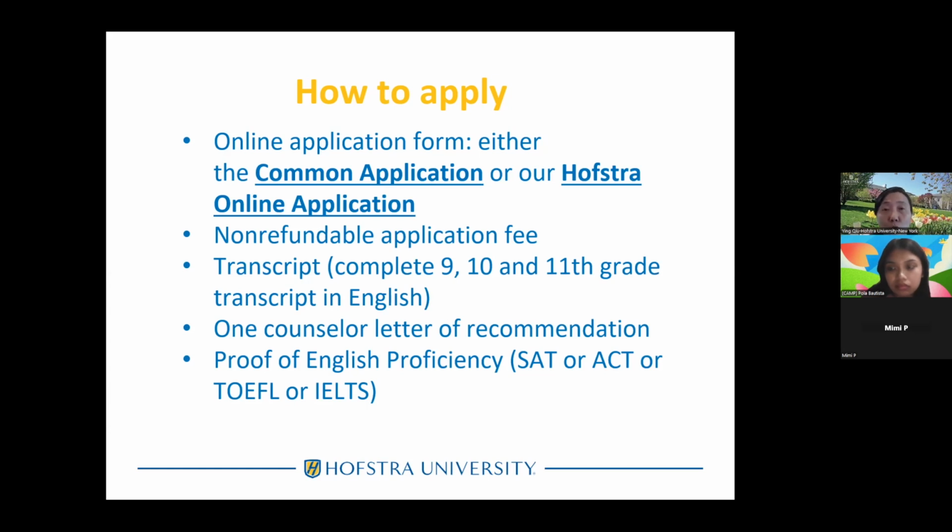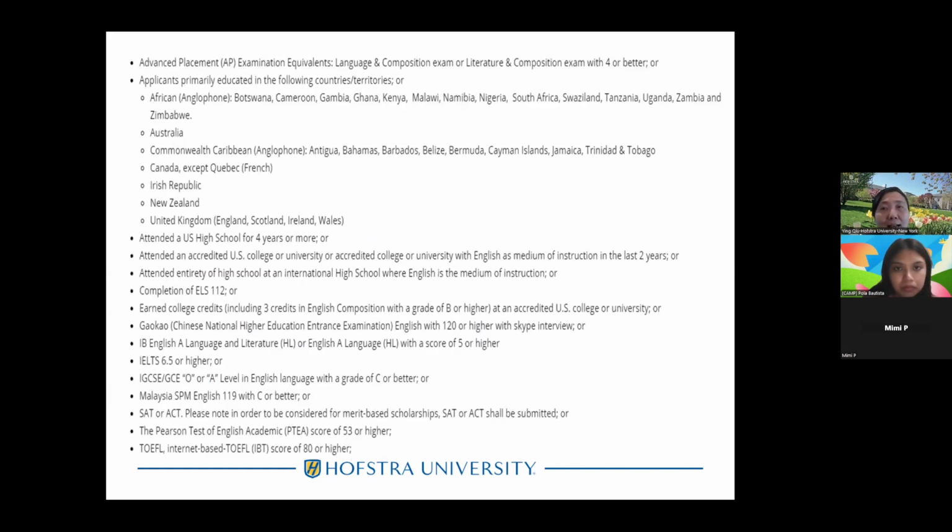You are still going to be considered for merit-based scholarships. Okay. So on this slide, I'm just showing you a list of all the conditions under which we can waive your English proficiency. If you are coming from a British curriculum, American curriculum, Canadian, New Zealand, or Australian, definitely we can waive your English proficiency. There are many more on this list.